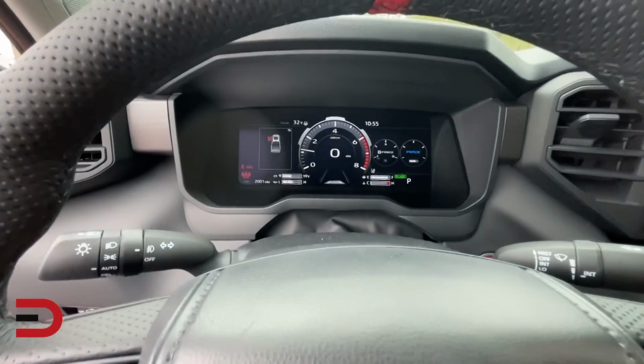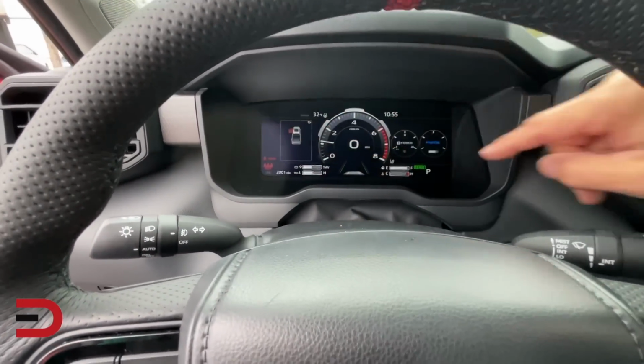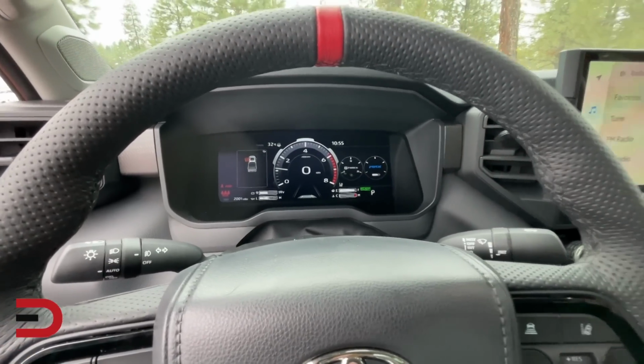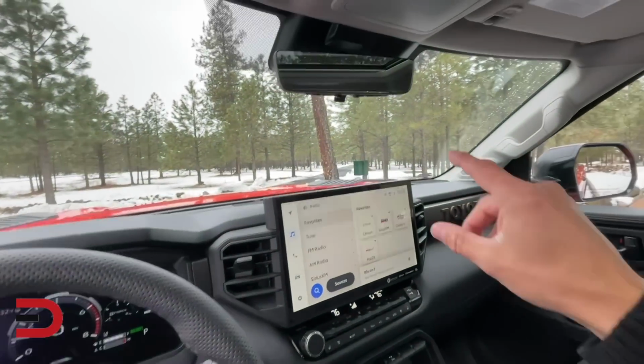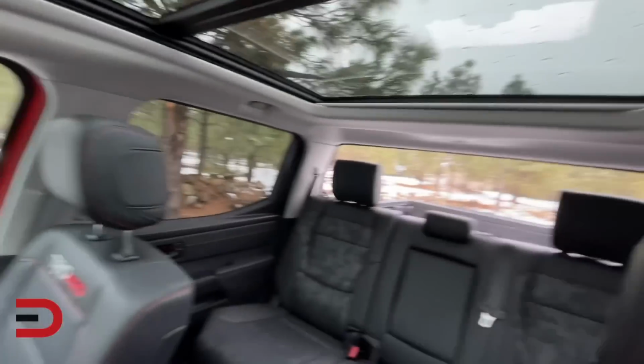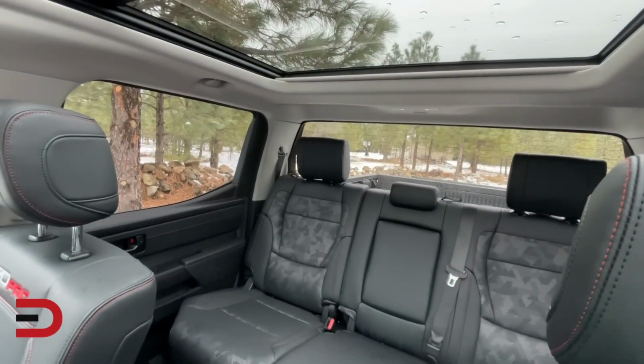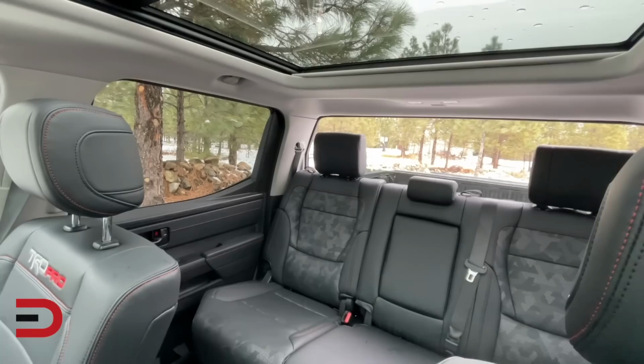So instrument cluster, look how sharp this is. It shows that my left door is open. Same thing with other doors that are open. Let me show you, let's go with the glass. Can you see the glass in the back? Of course you can. Yep, that's how it opens. Beautiful, all right here.